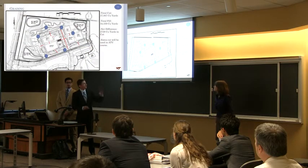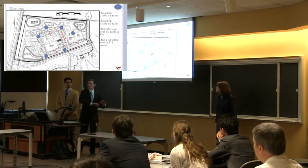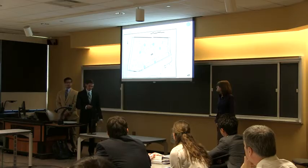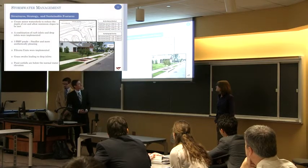In this way, we were able to segment it up so we didn't have to have water flowing across the entire site to be picked up by inlets. And as you can see, we were successful in reducing our net difference to about 2,700 cubic yards of cut, and all of that cut will be used in the ATV course, which will be graded by an ATV specialist, I would assume. All right, moving on to stormwater management.